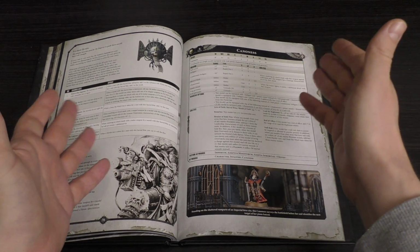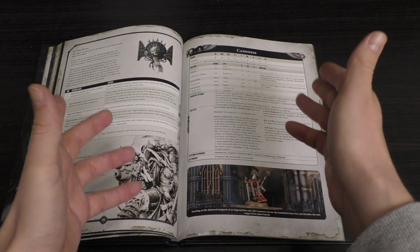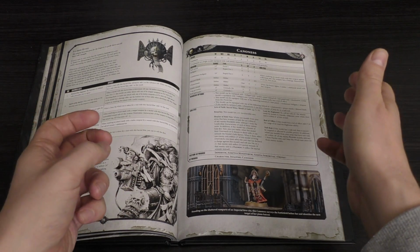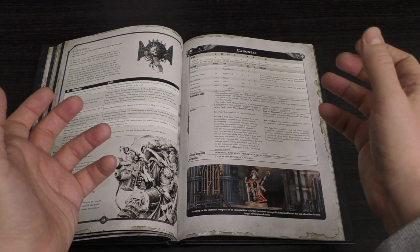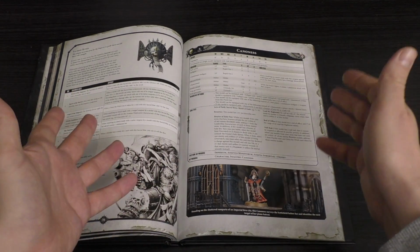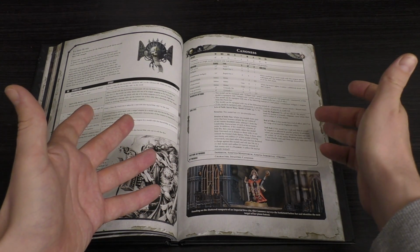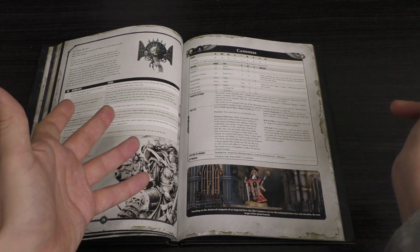Movement 6 inches, weapon skill and ballistic skill both 2+. She's squishy though, strength's only 3 and toughness is 3. She's got 5 wounds, 4 attacks, leadership 9 and a save of 3+. Quite strong. Rosarius, she's got the 4+ invulnerable save. She's got the Act of Faith, Sacred Rite, Shield of Faith. Rod of Office as well, a Null Rod.